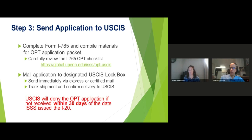And then once you have everything assembled, you should mail it to the designated USCIS lockbox or facility. And we do have instructions on our checklist of where you should be mailing the application. And something that's very important to keep in mind, from when your ISSS advisor recommends OPT, your application must reach USCIS within 30 days of the date that we issued the I-20. If it's even cutting it close to 30 days, talk to your ISSS advisor.